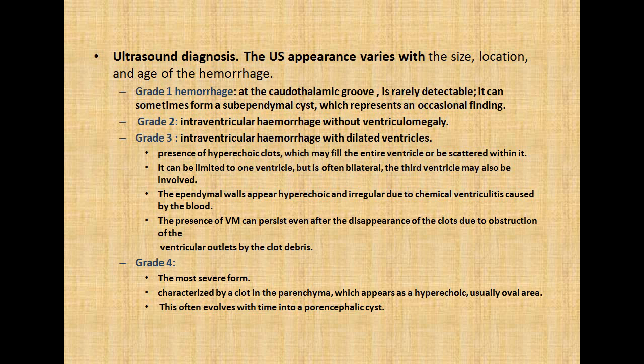And grade 4 is the most severe form, characterized by clot in the parenchyma, which appears as a hyperechoic, usually oval area. This often evolves with time into a porencephalic cyst.